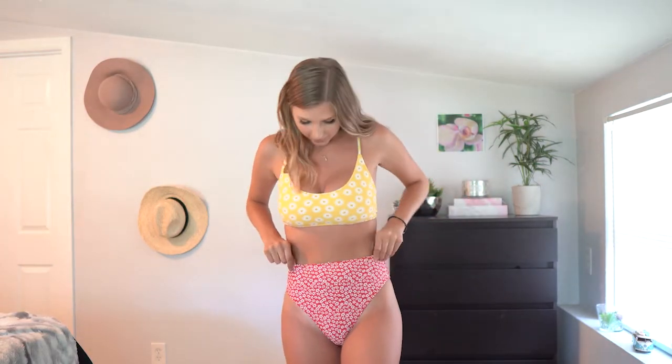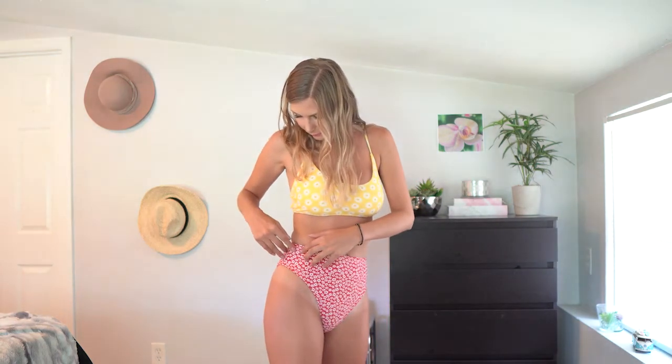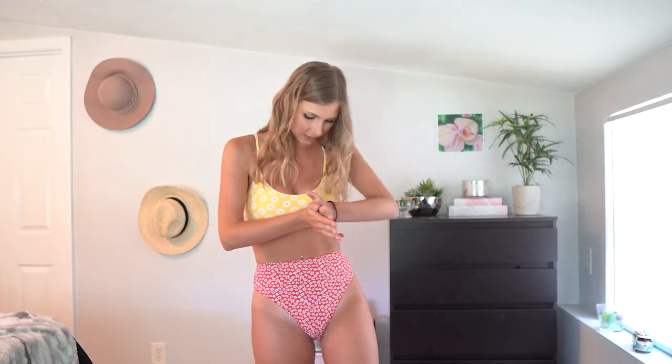All right, here is the second swim item that I picked out. Obviously, I'm not gonna wear these together because they don't really match unless I wanna be like mustard and ketchup or something, but I just didn't feel like changing the top, so bear with me. So these are obviously high-waisted, which I really love. I think they look really flattering on any body type. And I love the pattern. It is these little white flowers everywhere, and obviously a brilliant red color, which I totally dig.